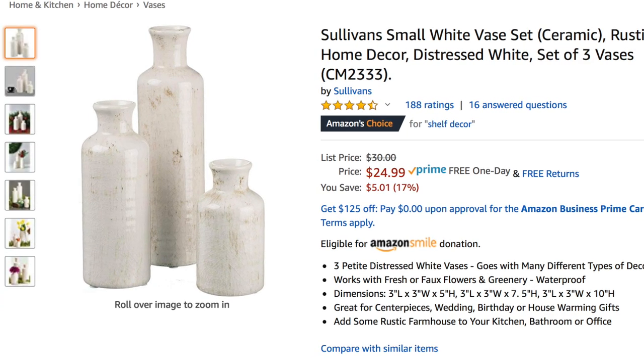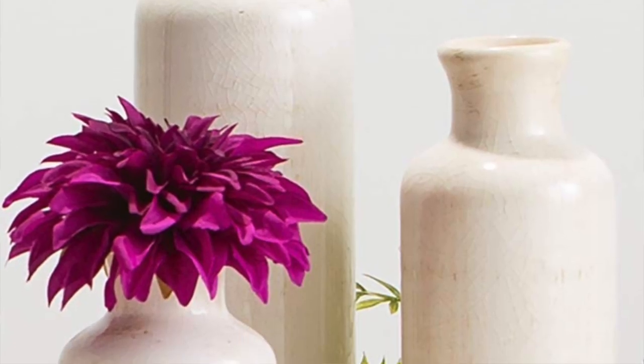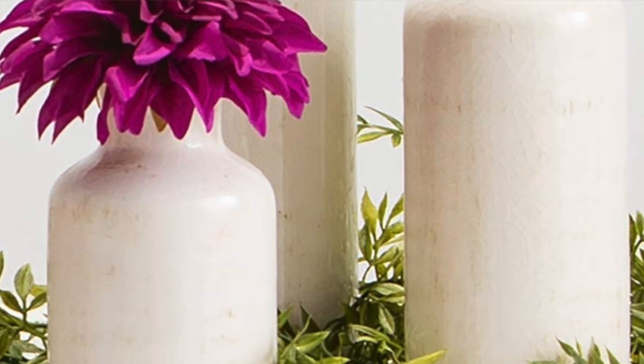And finally, in the living room, actually, these can be put anywhere, including a bathroom. This is a set of three vases. They're very neutral. They can go anywhere. You can put some flowers in them or leave them the way that they are. Anyway, I am going to pretend that we put those on the coffee table.